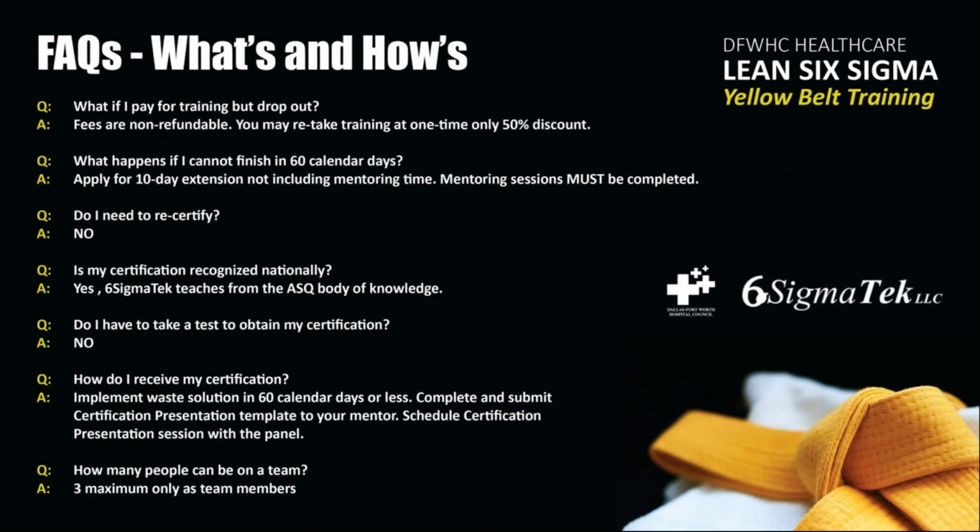You can have people on the team as far as on site, but as far as coming to class from a yellow belt perspective, it has to be one belt per project, but that belt can have team members back at their sites. That may be confusing, so I'm gonna see if I can clarify that.